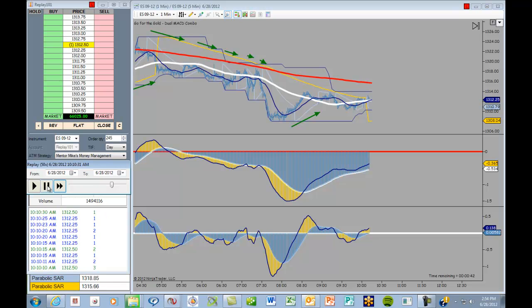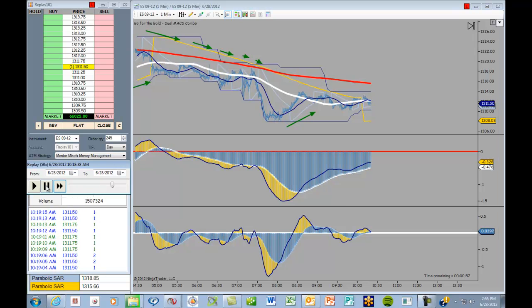It went up. Flipped our parabolic. Long term, that is. Okay. Let's see. Okay, we've got a cross on this one. And the blue is heading back down below the white. Let's play it till we get the cross on the shorter term. There we go. Okay.